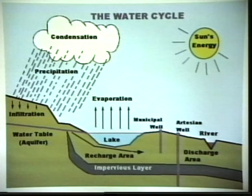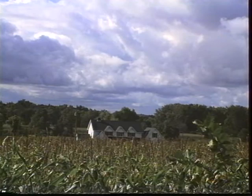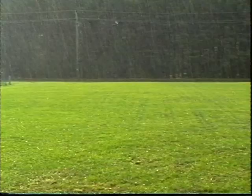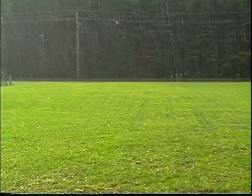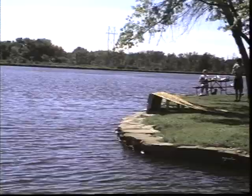Do you remember what your teacher taught you about the water cycle? Water accumulates in the clouds, and when they get full, it rains. The rain falls to the ground, and after it soaks in, it becomes part of the underground water table. It fills lakes and streams.